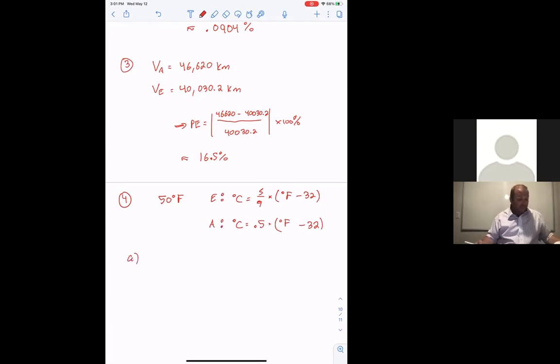A, calculate the actual and an approximate temperature in degrees Celsius using the standard formula and his grandmother's rule. Well, 50 minus 32, 18, times 5/9. So the actual would be 10 degrees Celsius. And the approximate would be 18 times 0.5, which is 9 degrees Celsius. Not too bad, whole degree off.